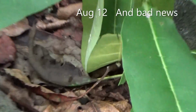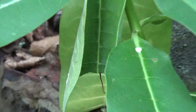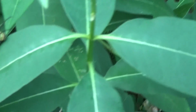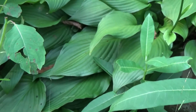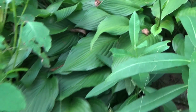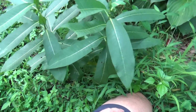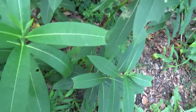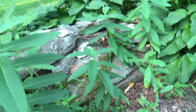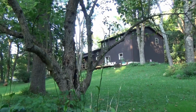Okay, there's one of them on the other side of that leaf. And here's the other one. Who was over there on the hostas again? I don't know where the other two are. There's no sign of them. Yeah, and three of the ones up there are missing too, so I don't know what's going on.